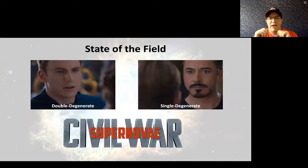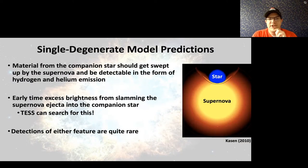And I think for the last 10 or 15 years, this has more or less been the state of the supernova field, of people picking a side, arguing about it, sort of going back and forth. Full disclosure, I am Team Double Degenerate on this one. And the reason I'm on that team is that there are some observational predictions made by the single degenerate scenario that we just don't really see that much.